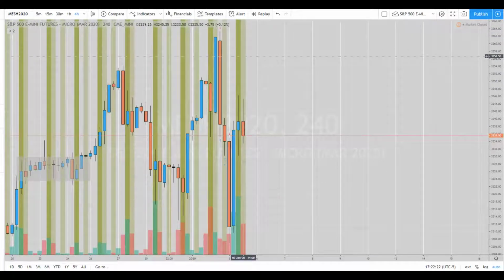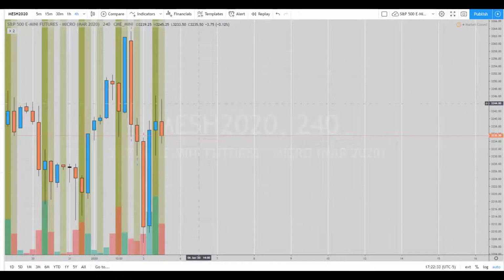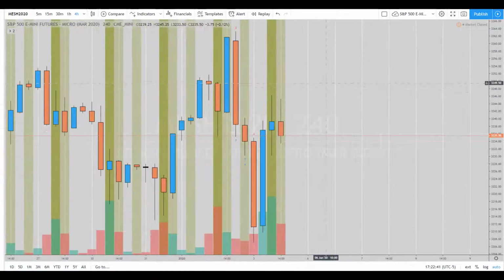Let's go ahead and break down January 2nd and the 3rd. So, when was January 2nd? January 2nd was Thursday. Okay, perfect. It wasn't a whole day, but that's fine. We'll still look at the higher time frames and make our way down to the lower time frames in our New York session where we're going to be trading.